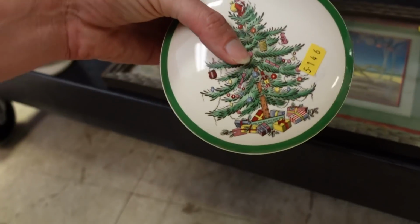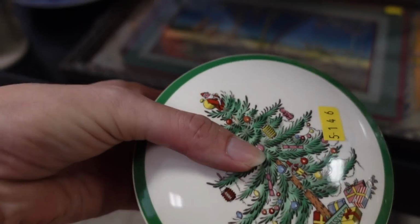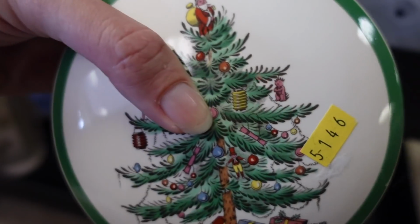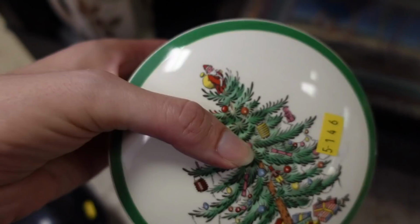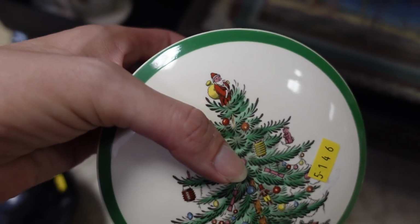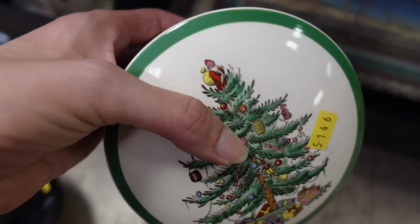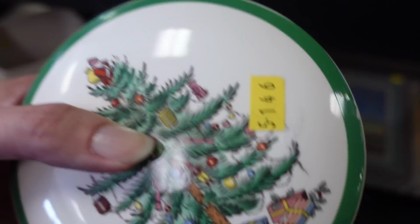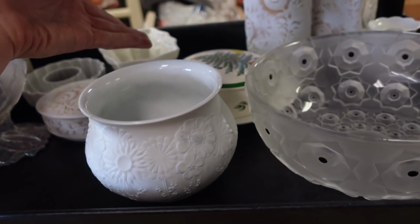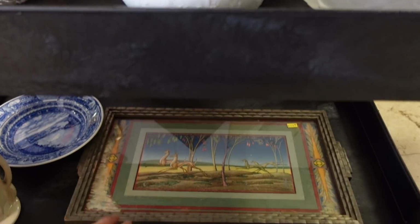This one is a Spode with the Santa on top of the tree. That's usually how you can tell Spode, and my viewers taught me that, so I owe you that. I was looking at tree plates forever and ever thinking they were Spode, and then it was you, my viewers, who finally told me, Jocelyn, just look for the Santa on top of the tree. So now I look for the Santa on top of the tree to identify Spode. Also, it's marked on the back, but just looking at it, you can tell by, oh, look, there's a Santa on the tree. It's marked Spode.